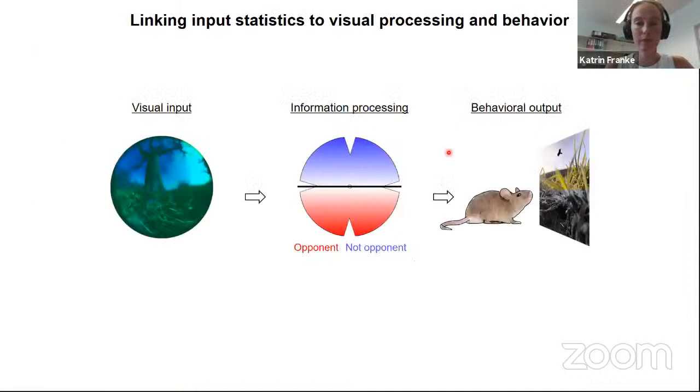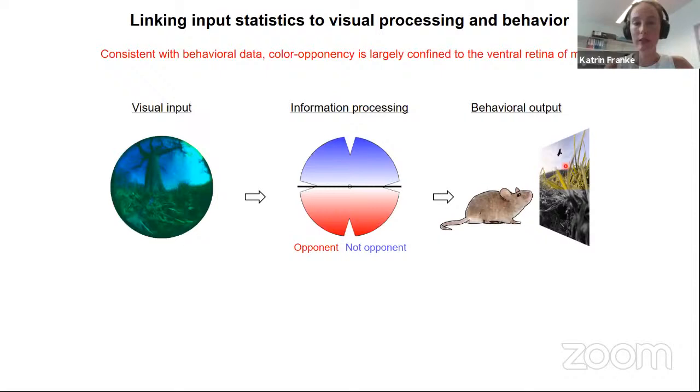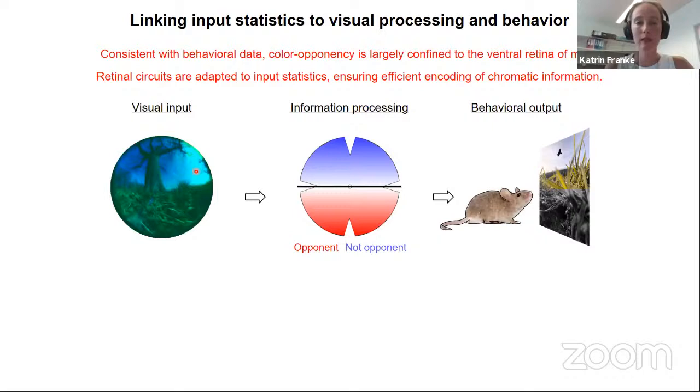All right, to sum up this color part, we have found at the level of the retina that most color opponent retinal neurons are located here in this ventral part. And this actually nicely fits behavioral data showing that mice are best at discriminating different colors here in this upper visual field, which is encoded by the ventral retina. And this difference across the visual field might be an adaptation to the input statistics, which ensures that the chromatic information that is enriched in the upper visual field is efficiently encoded.